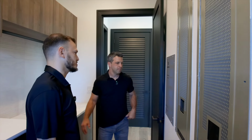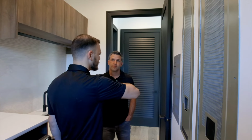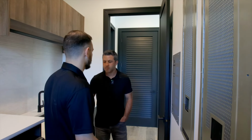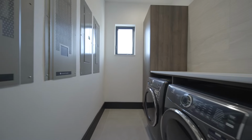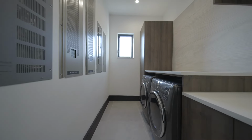You can expand. And this is for the motorized shades. So everything is pre-wired on the windows, and it comes down to here. And then you have plenty of space. Love the counter space on top of this because you know you're gonna fold laundry, and then you have extra storage over top.